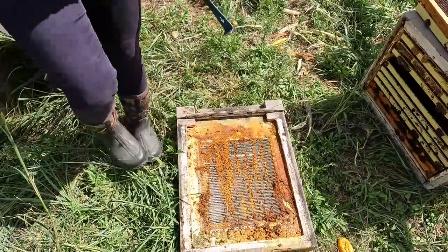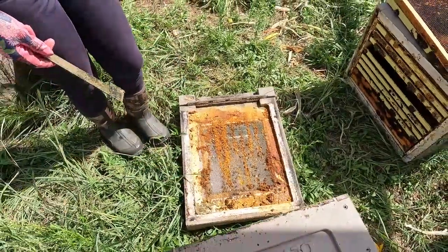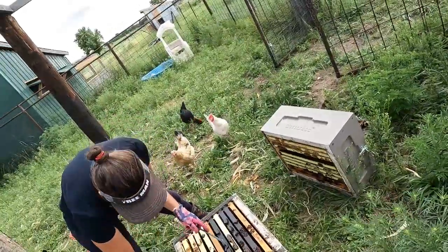This is what you don't want to see. See that? All right. I had hive traps in. I had beetle traps in here.